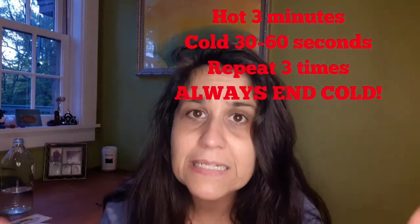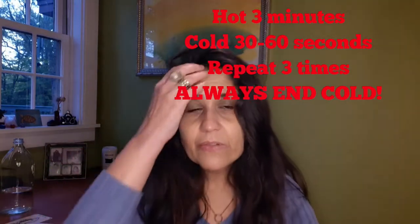And then after about 3 to 5 minutes or so, you want to plunge it into ice cold water, maybe for 30 to 60 seconds. And then you go back and forth, and you do that 3 times, always ending in cold. This can be so good. I can't stress it enough.